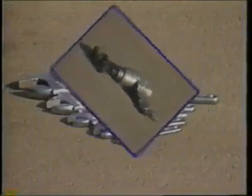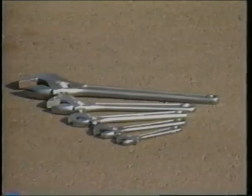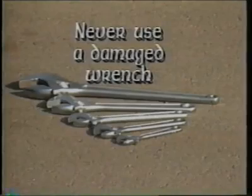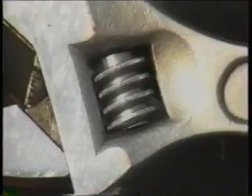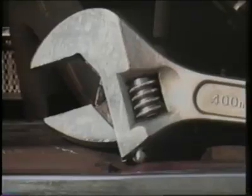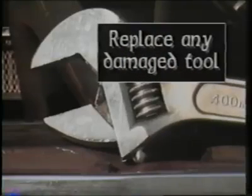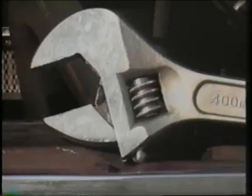Adjustable wrenches are very versatile, and they're used for a variety of jobs. One of the major causes of injuries with adjustable wrenches is using damaged wrenches. When the adjustable threads become worn or the surface on the inside of the jaw becomes rounded from use, the tool is unsafe to use. Replace this damaged tool with one in serviceable condition. It may seem like a simple solution, and it is, but adjustable wrenches that are worn out should be replaced.